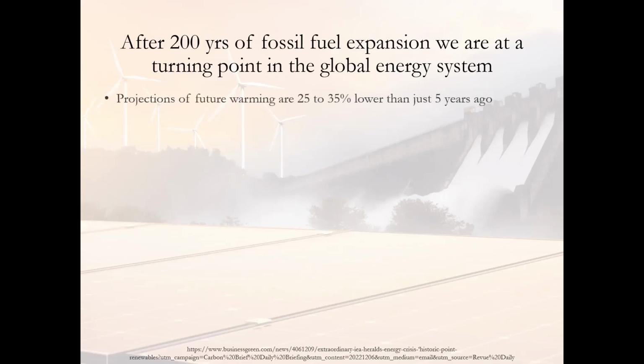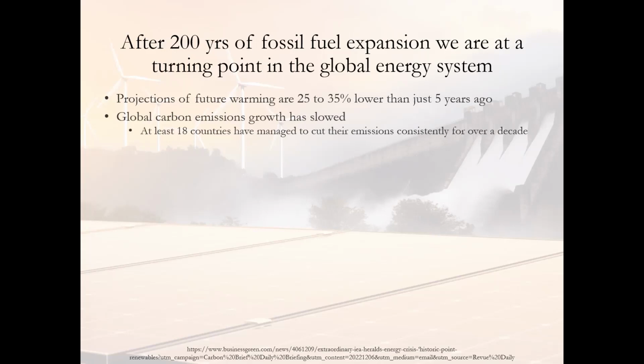Projections of future warming are 25 to 30, 35% lower than just a few years ago. 3 degrees Celsius is now seen as a probable, I won't say worst case, but severe case scenario. A few years ago, I was talking about 5 degrees C and 6 degrees C. So there's been a vast improvement. Global carbon emissions growth has slowed. At least 18 countries have managed to cut their emissions consistently for over a decade.